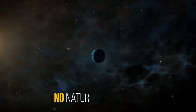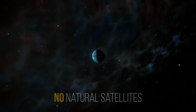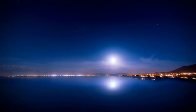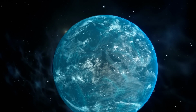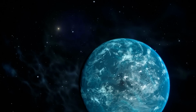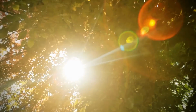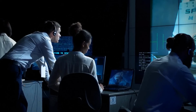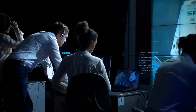The planet has no natural satellites, so unfortunately, we'd have to say goodbye to a beautiful view of the moon. On the bright side, we'd probably be able to see the sun as a distant little star. We could admire it in the night sky, remembering our home, while not hiding from giant spiders. And this is all that we know at the moment.